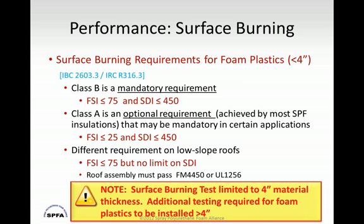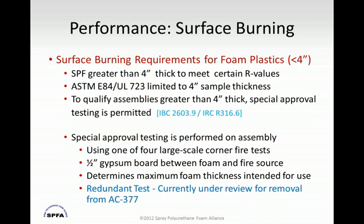Now, one of the things that we often see, and remember getting back to that Steiner tunnel test or ASTM E84, is that the surface burning test is limited to 4 inches of material thickness. Right now, in the code, there is some additional testing required for foam plastics to be installed at greater than 4 inches. Right now, for the surface burning requirements for foam plastics greater than 4 inches, special approval testing is permitted.